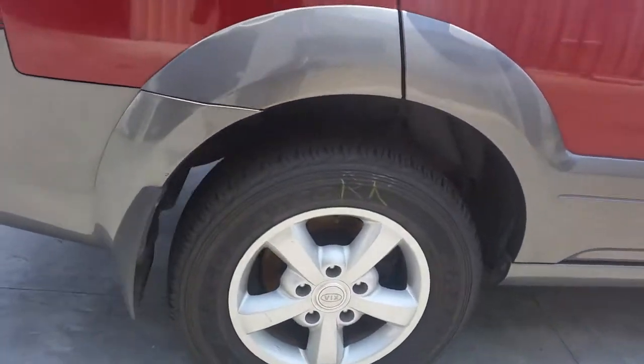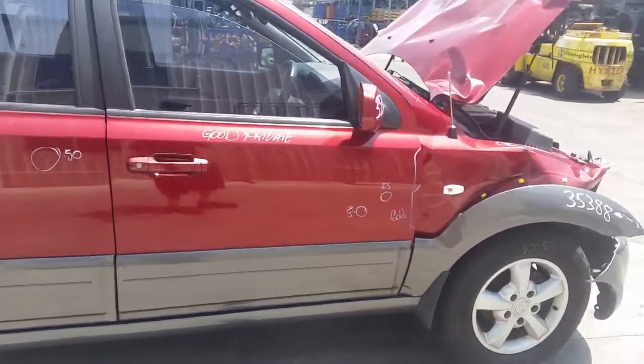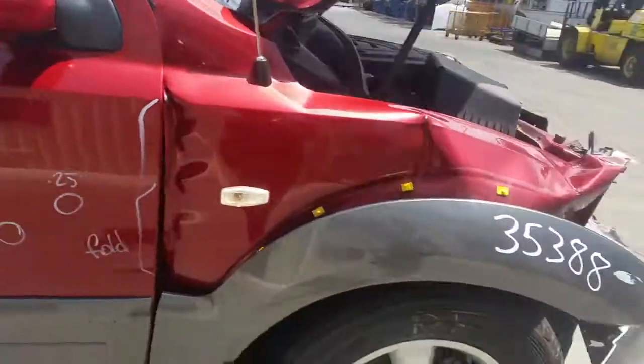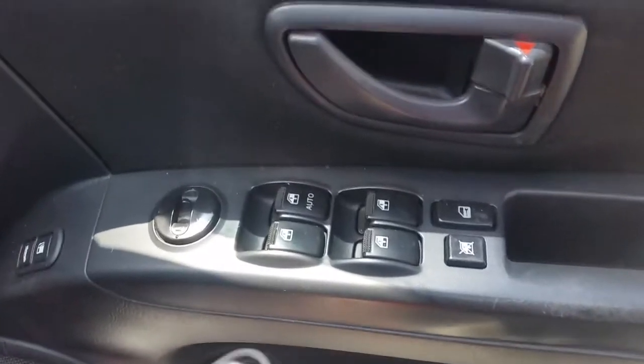Right rear 17-inch factory alloy mag with a good tyre. Right rear door has 1 large dent. Right front door has a fold on the front edge and 2 small dents. Right power door mirror. And a right front 17-inch factory alloy mag with a good tyre. Got the driver's side door trim, power window master switch.